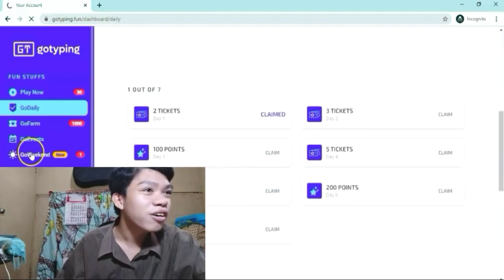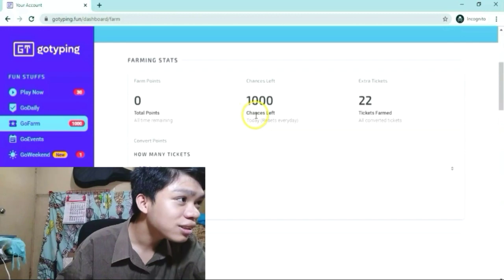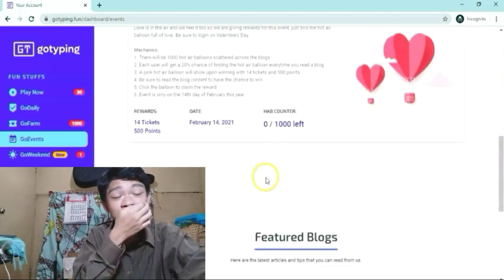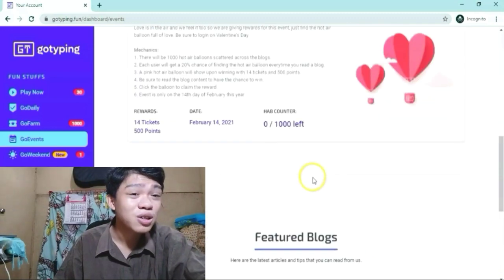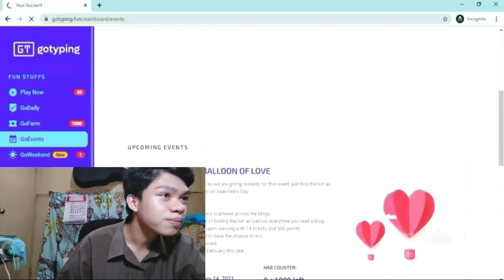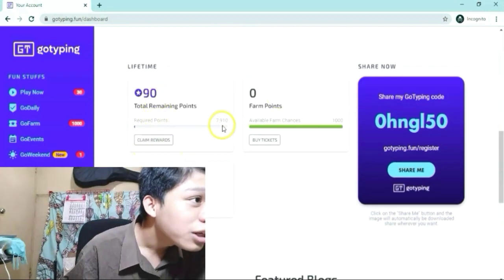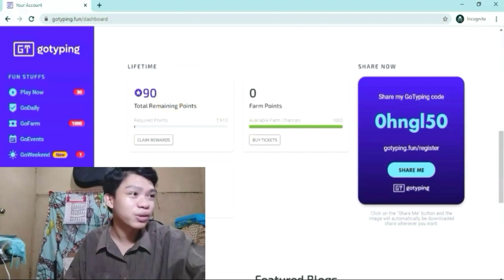Next, guys, is Go Farm. Here in Go Farm you have the total points, the chances left, and tickets farmed. Next is the Go Events. Here they have some events, and if you want to play with the events, you can earn rewards, so it's all up to you, guys. So let's go back here to my dashboard. Here are my points, guys. I currently have 90 points and I need 7,910 more points so I can claim my rewards and cash out.